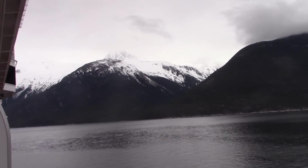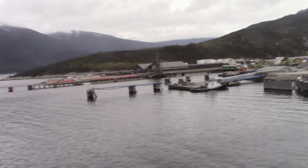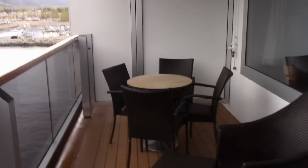Crossing last night, or coming up here, was really smooth. Didn't feel anything until I felt the docking this morning. Gonna go have breakfast and then probably go into town.